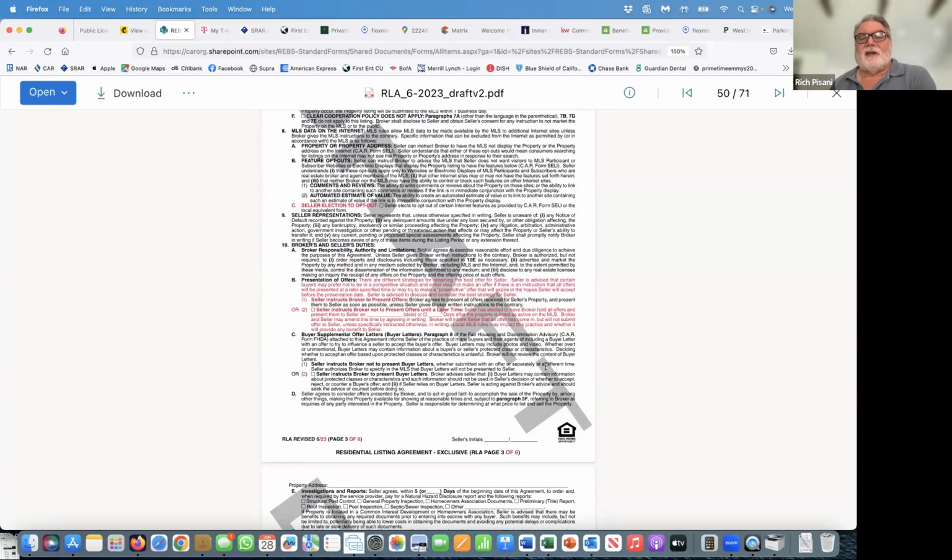So presentation of offers, there are different strategies for obtaining the best offer for seller. Seller is advised that certain buyers may prefer not to be in a competitive situation. This is interesting that they added this. And either may not make an offer if there is an introduction that all offers will be presented at a later specified time, or may try to make a preemptive offer that will expire in hopes seller will accept before the presentation date. Seller is advised to discuss and consider the best strategy for the seller.